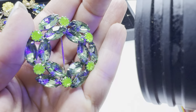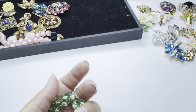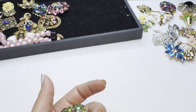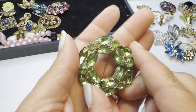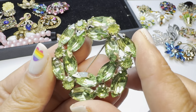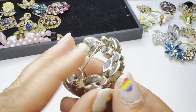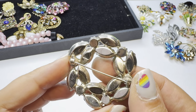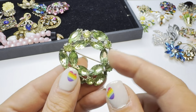So this is a really cool piece with some uranium glass. I know some of you guys like to collect uranium glass, so this is a good one. I wish it all lit up, but it does not. But this is a neat piece. And that is the back of it. Just a very interesting, unique piece.